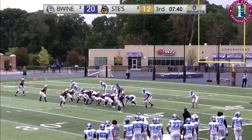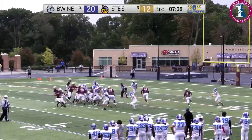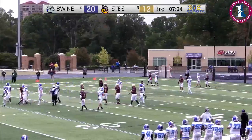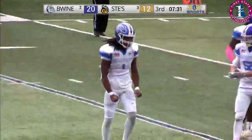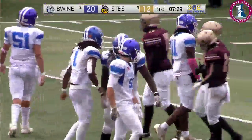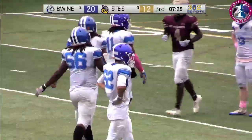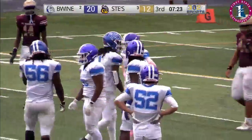Back under center is Andrews, 1st and 10 now from the 18. Some movement, no whistle, bootleg for Andrews, but not falling for it around the edge is Brandywine. Able to bring him down was Green. Great job by Green coming off the edge, and that play was done before it even got started. Great work by Green on the blitz.